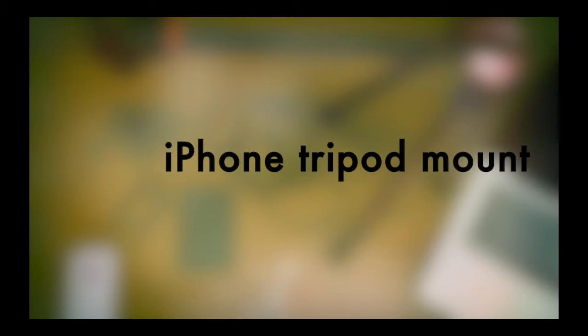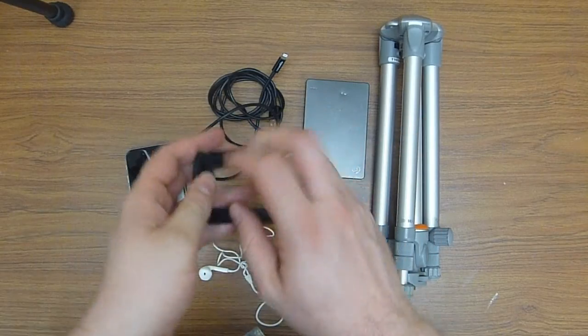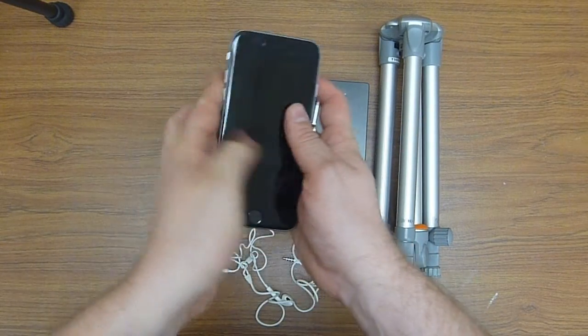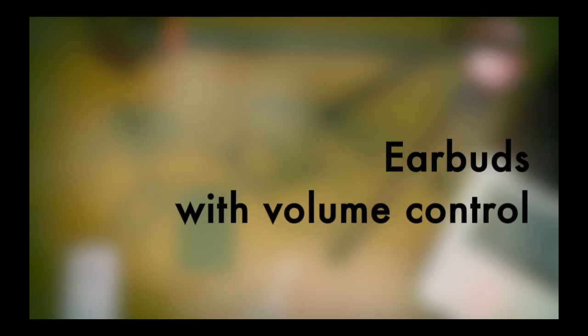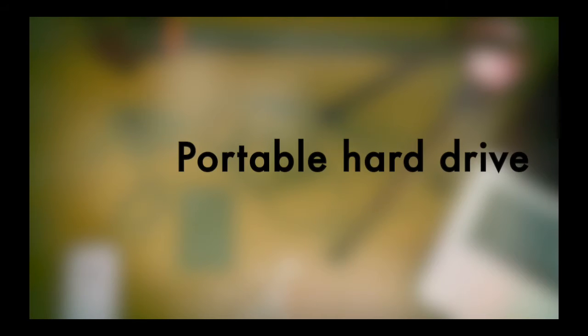We recommend using a tripod mount that can handle multiple models of cell phones, just in case you upgrade in the future. The mounts that come with selfie sticks usually do not fit the screws for tripods. You should bring earbuds with volume control, just like the ones that come with the iPhone. A 6-foot lightning cable is recommended, although the standard 3-foot long cable will also work. A portable hard drive is strongly recommended for storing unprocessed image files.